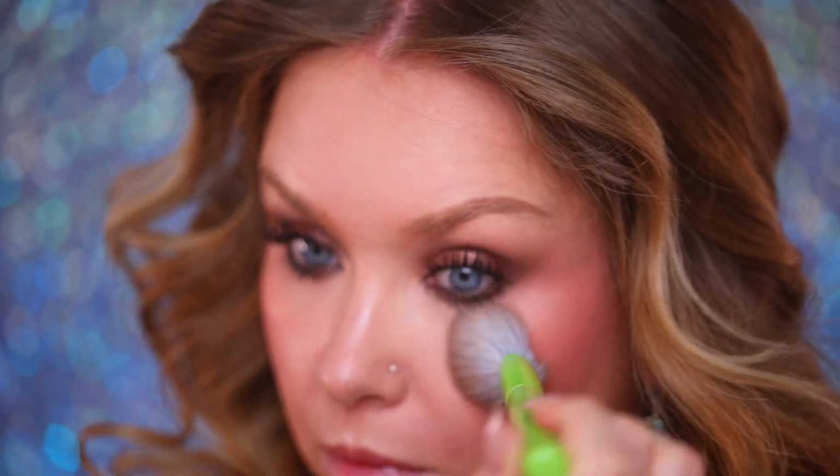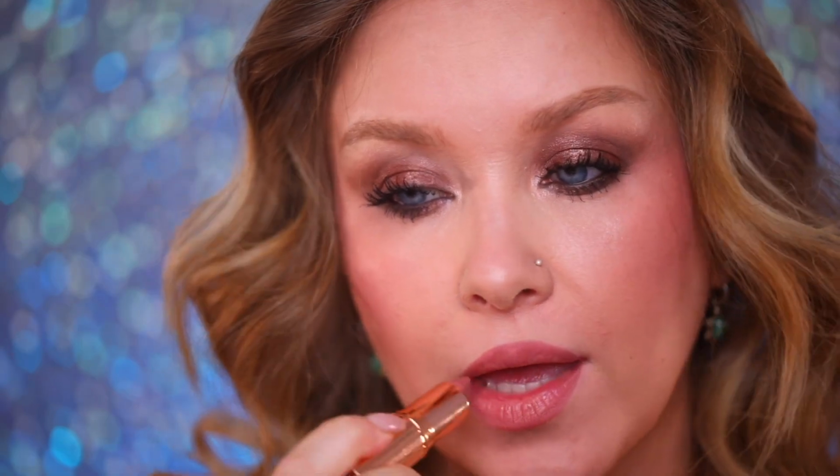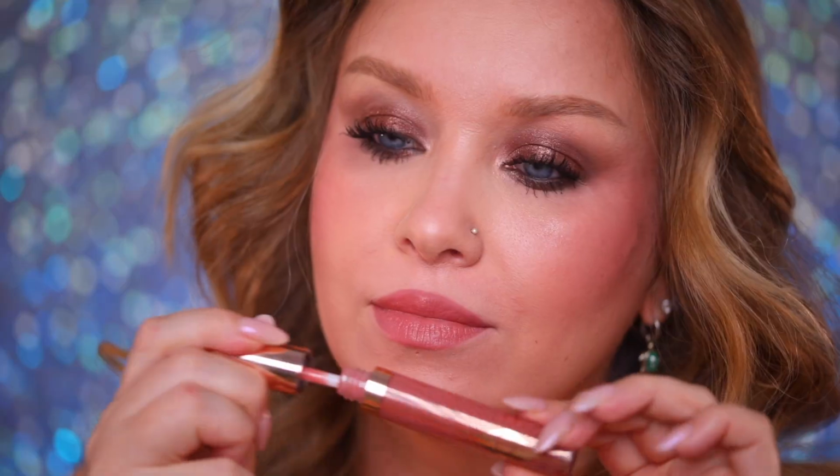I use YSL mascara and I add a bit of pressed powder because my face has gotten oily at that point. Again, I line my lips with Charlotte Tilbury's Pillow Talk lip liner and I apply lipstick in the same shade. It looks natural and demure and very mindful and a bit cutesy. I finish with Pillow Talk lip gloss.